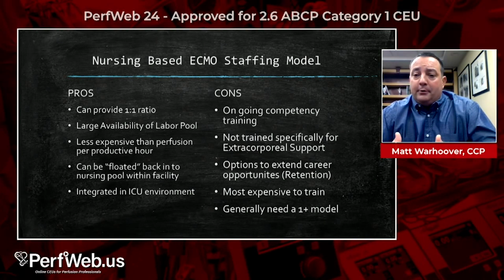Largest availability of labor pool of the 3 components that we have, whether it be RT, nursing, or perfusion. There are more nurses available to do this and to train into the ECMO specialist role. That is the best thing about this model. It is less expensive than perfusion as far as a production model per hour, and I want to come back to that. They can be floated in and out into the nursing pool, and we all know that there's a nursing shortage as well. And so it is nice to flex in and flex out with the census of what the ECMO census is in your facility.